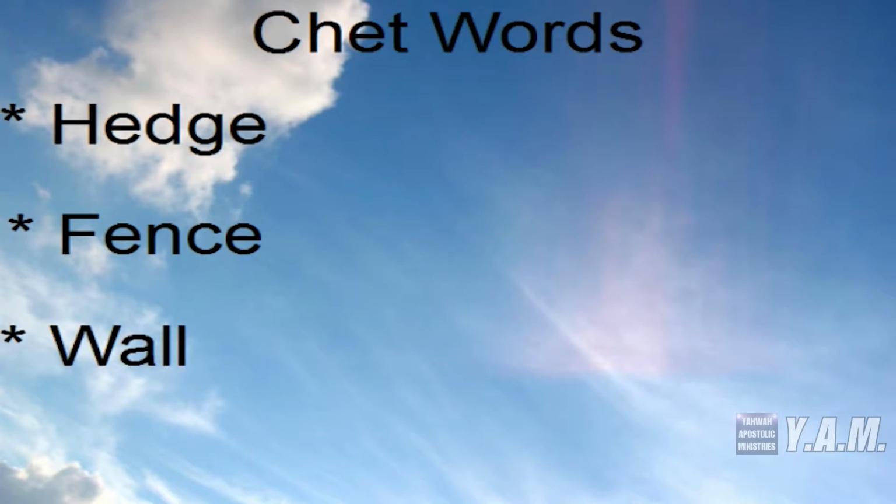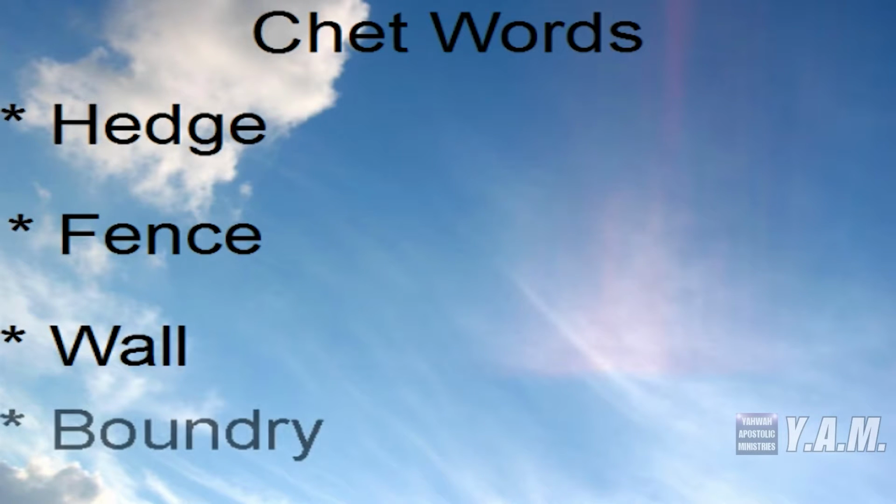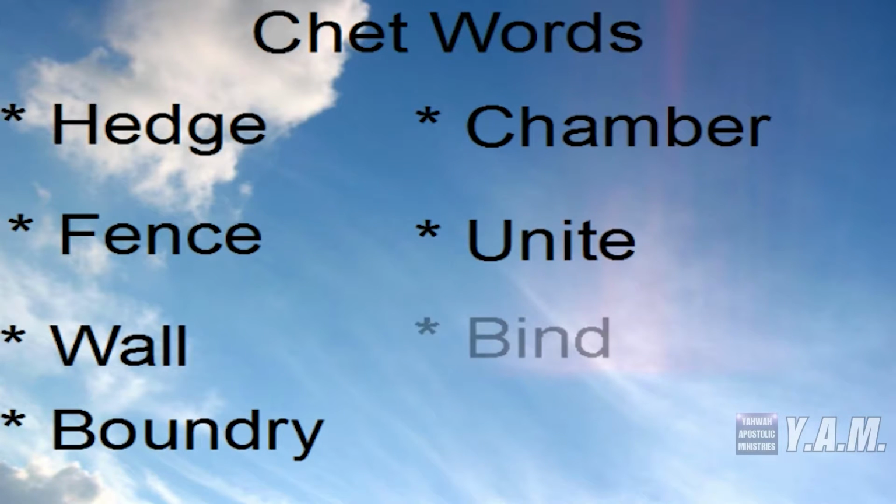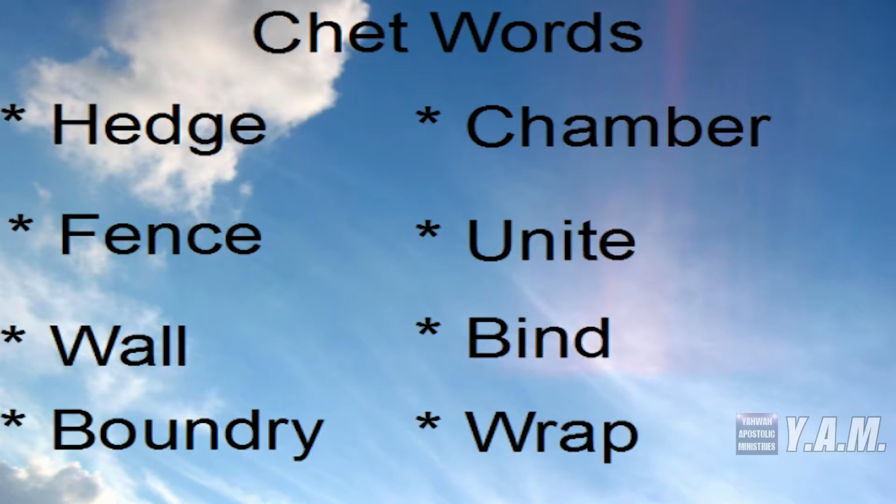You're going to see similarities in these words. Chet words. Hedge. A fence. A wall. A boundary. Is there a similarity here? A chamber. To unite. To bind. Or to wrap. With the tabernacle, wasn't there a wrapping around the whole tabernacle, the fence? That was a wrap. A Chet.